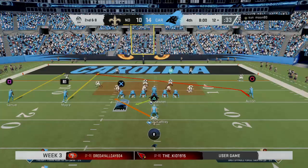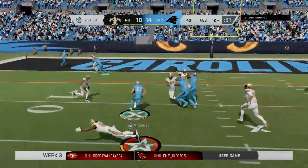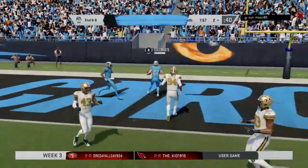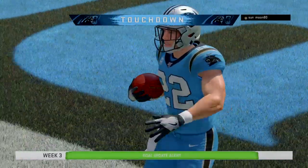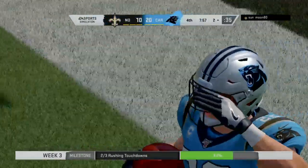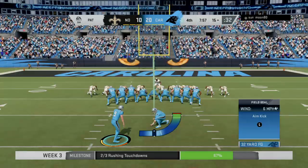Here's McCaffrey, and he'll take this into the end zone. Touchdown, Carolina. Christian McCaffrey, his 2nd touchdown on the season. And the Panthers, they widen their lead.